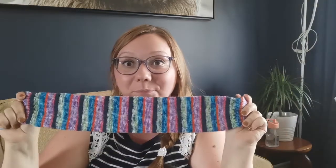I knit this by hand. I don't have a sock machine or anything like that, so I knit this by hand. I just really needed something meditative that I could just turn my brain off pretty much and not worry about moving and just knit and be relaxed and at peace and just knit. So this is my sock tube.